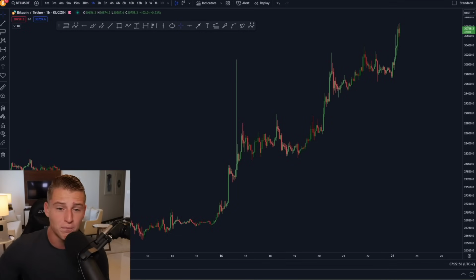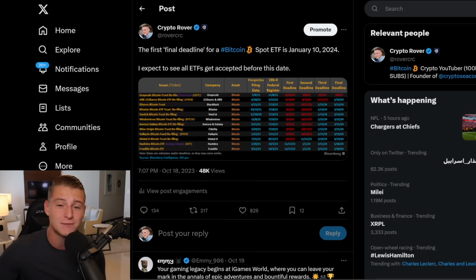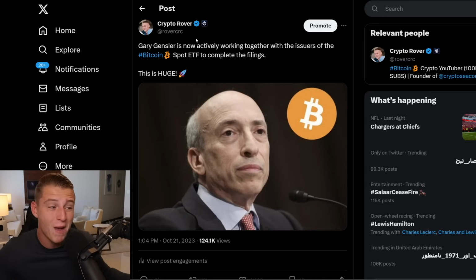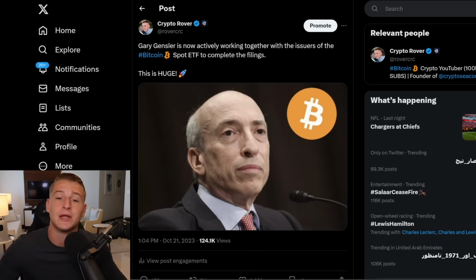But maybe it's going to be different this time, but likely it is going to be filled up in the near future. So Bitcoin remains to be continuing upwards, and of course it's due to the fact that Bitcoin is pricing in the news that we're probably going to get a Bitcoin spot ETF in the coming 60 days, because the final deadline for a Bitcoin spot ETF is the 10th of January, and we are expecting that all the ETFs are going to get accepted at the same time. So we're expecting that before the 10th of January 2024 we're going to get these spot ETFs approved, especially since Gary Gensler is right now working together with the issuers to complete this filing, which is of course absolutely massive news.